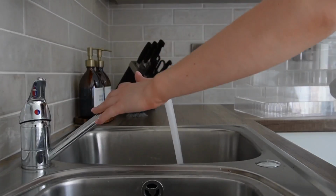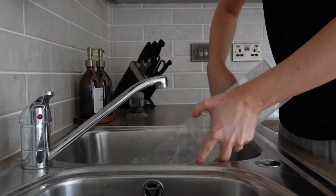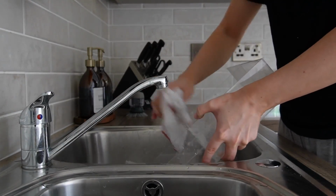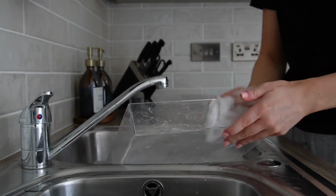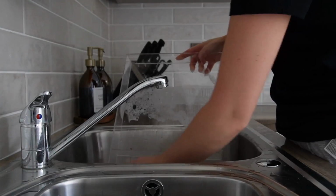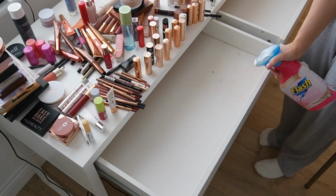I then gave all of my organisers a good thorough clean, which I haven't actually done since I first put all of my makeup in my drawers, so they definitely needed a little bit of TLC. So I gave them all a rinse out with hot soapy water, and then I also cleaned all of the drawers with some Flash and a wipe.